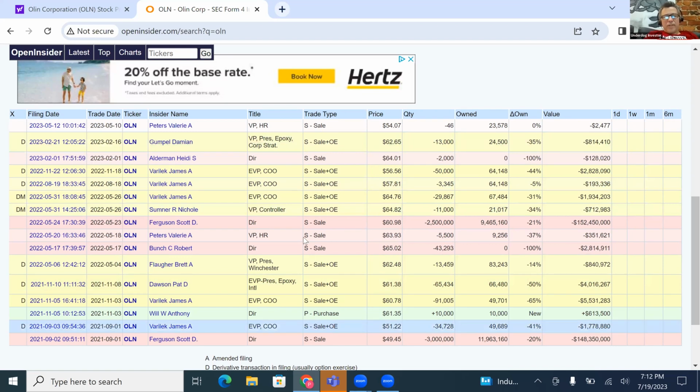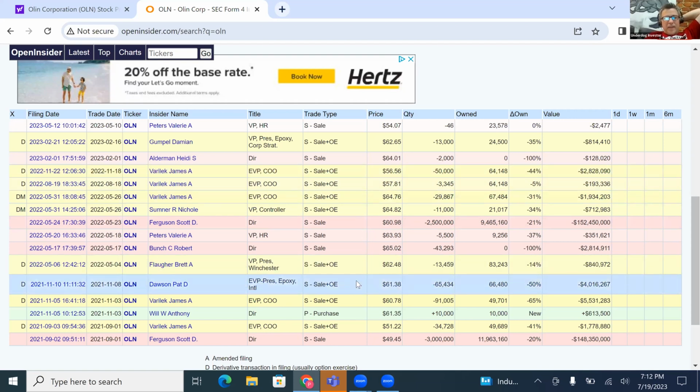And one guy who runs a hedge fund, who's on the board of directors, Scott Ferguson, if you could see here, he sold 148 million. And you see here, he sold another 148 million. And the sale here at 60 is pretty near the all-time high. I think it got as high as 62. So you know, 300 million in sales from Scott Ferguson, a couple of million in sales from James Verlick, actually 3 million, and 4 million in sales from Pat Dawson.